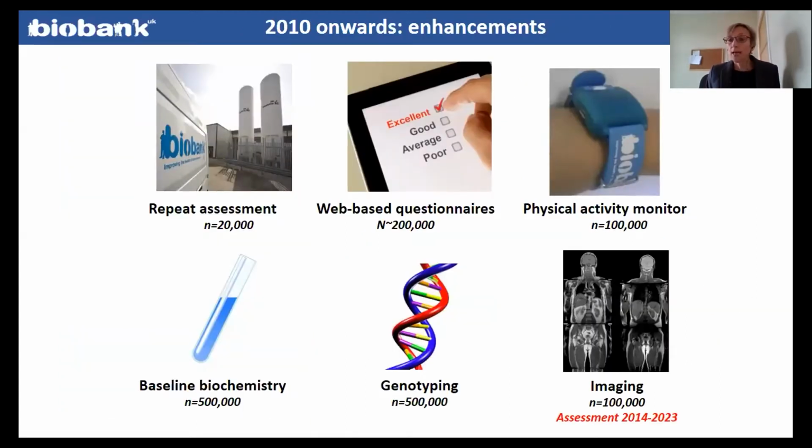So since recruitment ended in 2010, we've been continuing to collect a huge amount of data on this cohort, such as repeat assessments in small subsets, annual web-based questionnaires to collect information on outcomes that are not easily captured through linkage to medical records. So things like cognitive function, pain, sleep, and so on. We have physical activity monitoring data on 100,000 participants.